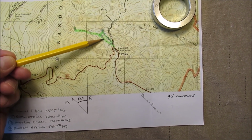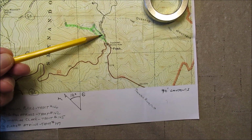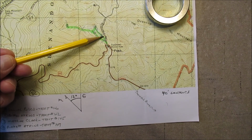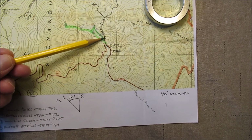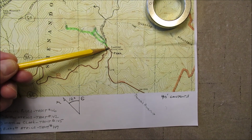Instead of going back the same way I came, I decided just to do a pure bushwhack back over to here, to point number 4. I was looking for another structure here, but I didn't find anything. So then finally got back up here on Pass Mountain Trail and back to my car.